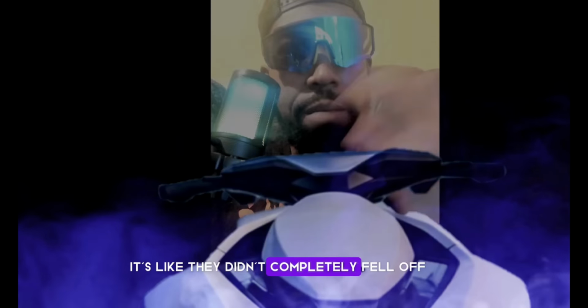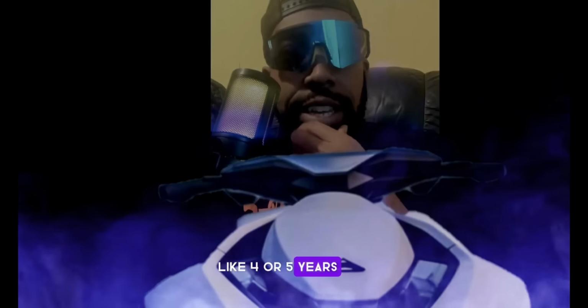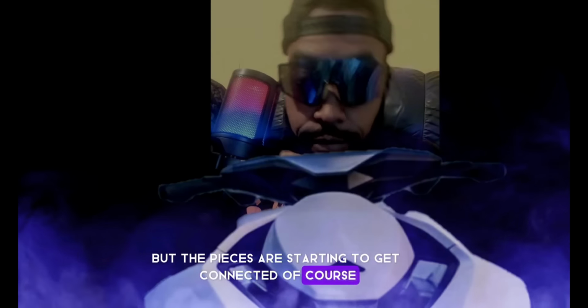When was the last time you heard about a crop circle? It's like they completely fell off. I haven't heard about a crop circle in about like 4 or 5 years. But the pieces are starting to get connected, of course.